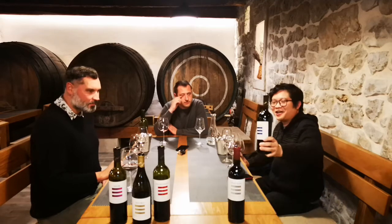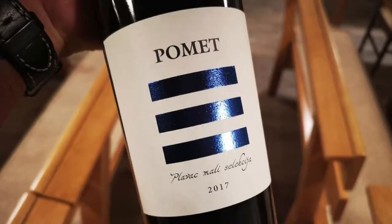And now we're going for the Croatian local grape. Yeah. Especially in the south, down here, down south. This is the iconic grape, Plavac Mali. Can you tell our audience more about Plavac Mali as a grape?